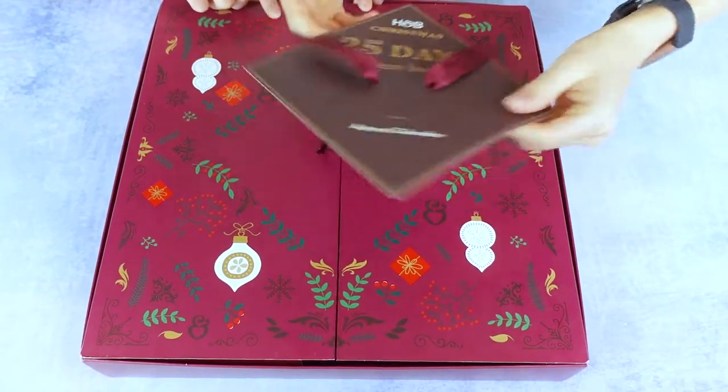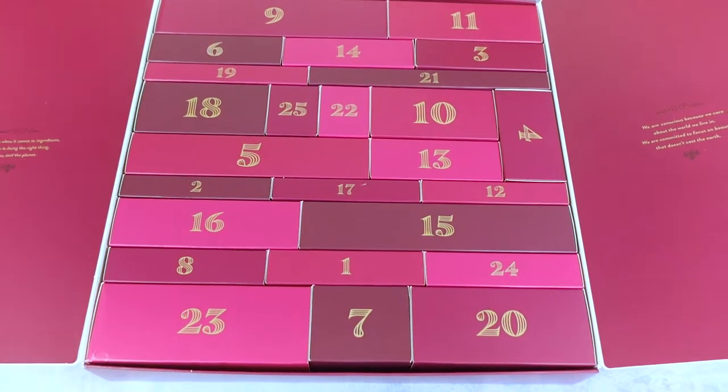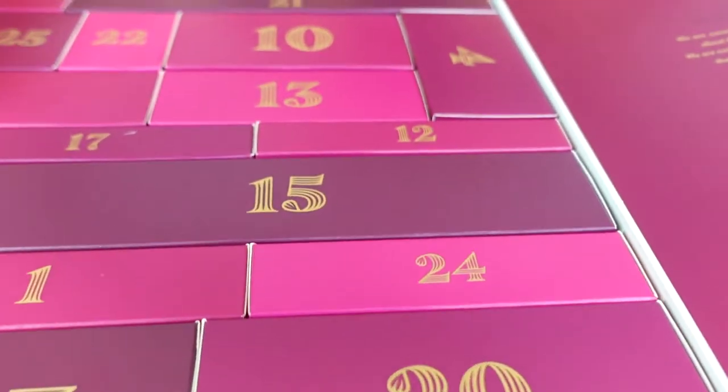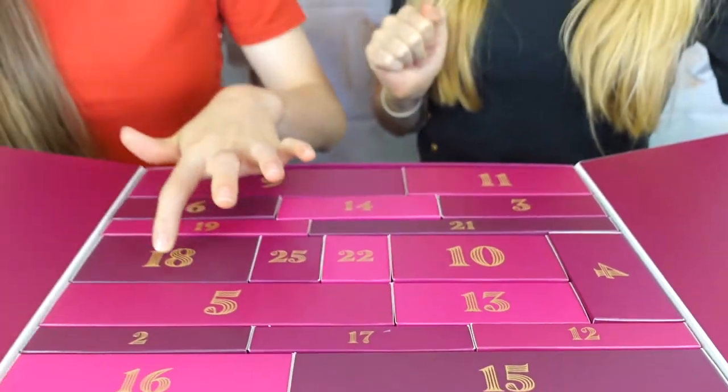Move the cardboard. Oh my goodness, look at all this, so pink. We love these pinky purpley hues and the little gold numbers on top of the boxes. I love the way the numbers are written. They're adorable, it's very cute. We're gonna keep it flat on the table just in case things start to move around too much or fall out of the box. I'm gonna do odds and Ra's gonna do evens.